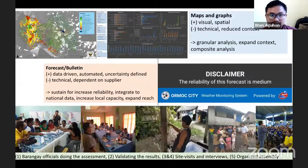When you look at maps and graphs, the advantage is that these are visual and spatial. Makikita natin kaagad saang lugar, saang barangay, ano yung bilang. Magagawa agad natin yung immediate comparison and identification of particular barangays. Pero disadvantage naman ito. Minsan, this is very highly technical. Kaya natin ng color coding or present natin yung graphs with very good comparative sense. Hindi ito mabilis maunawaan. Kaya kailangan i-extend yung contextualization.